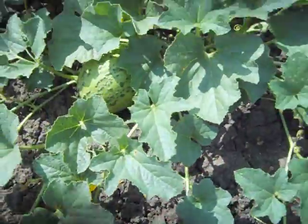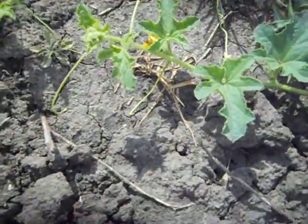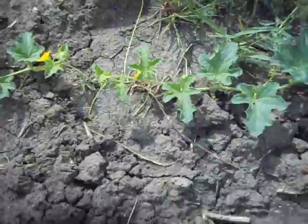It's blooming. The bees are working this morning. There we go. Let's go see if we can see a bee. There he is. Doing some pollinating so we can get some more crane melons.